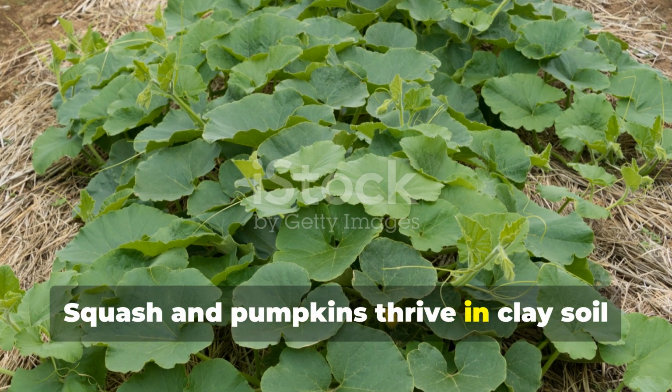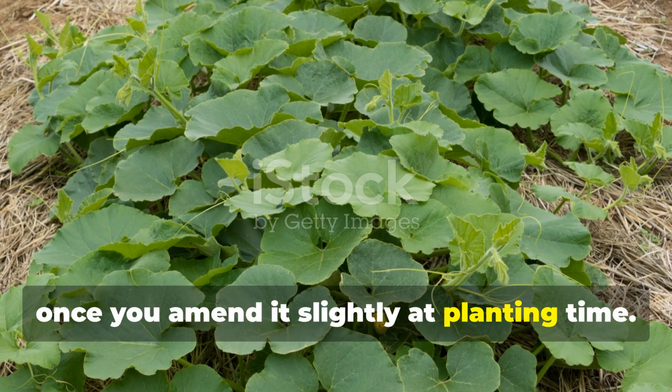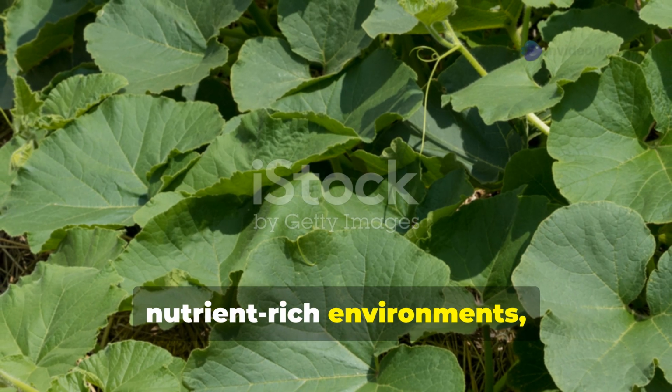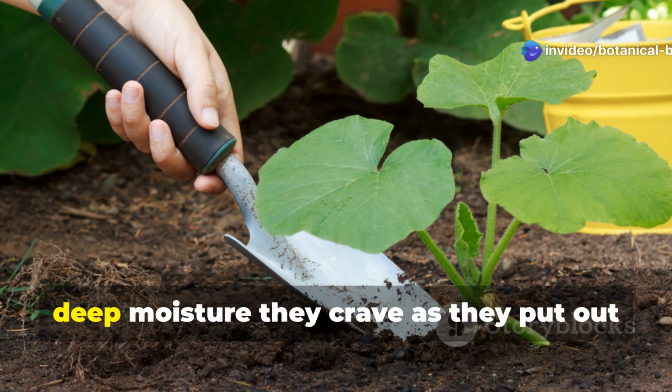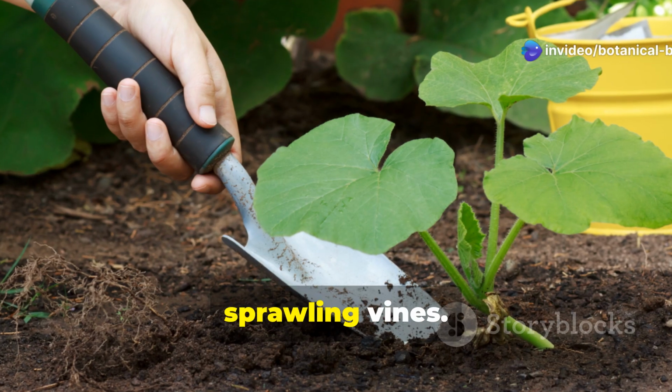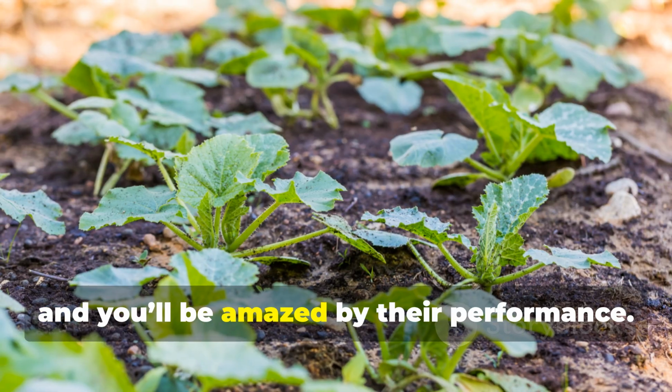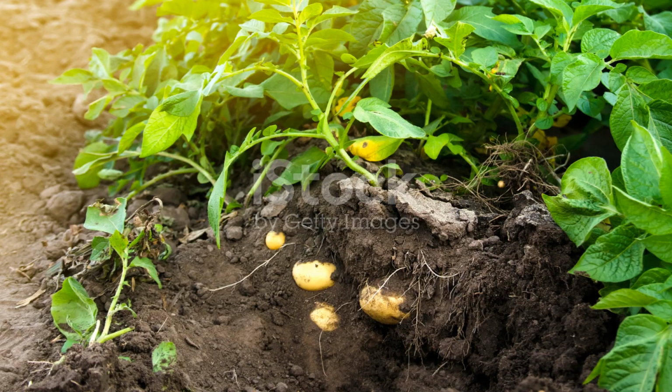Squash and pumpkins thrive in clay soil once you amend it slightly at planting time. These big-leaved vegetables love nutrient-rich environments, and clay offers the slow, deep moisture they crave as they put out sprawling vines. Enrich the soil with compost in each planting hole and you'll be amazed by their performance.